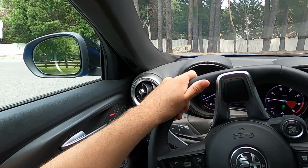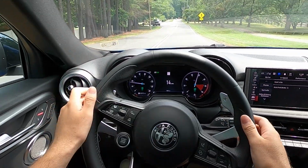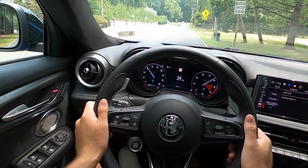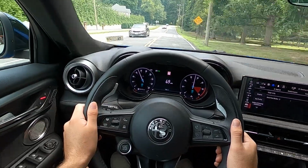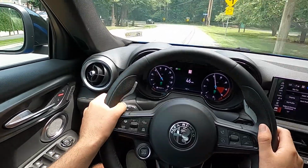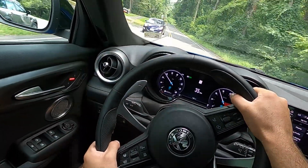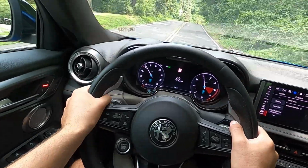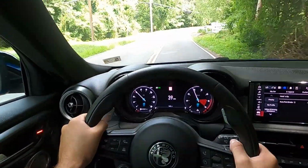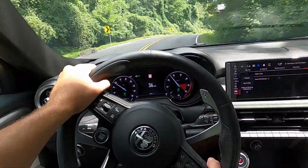All right, moving on to the driving portion of the video. This is dynamic mode. Take a listen. Sounds pretty decent for what it is. I like how it holds the RPMs. Handling wise, it handles very well. It feels very light on its feet. I love the resistance that you get when you let off the throttle. This is definitely a dynamic mode for sure.